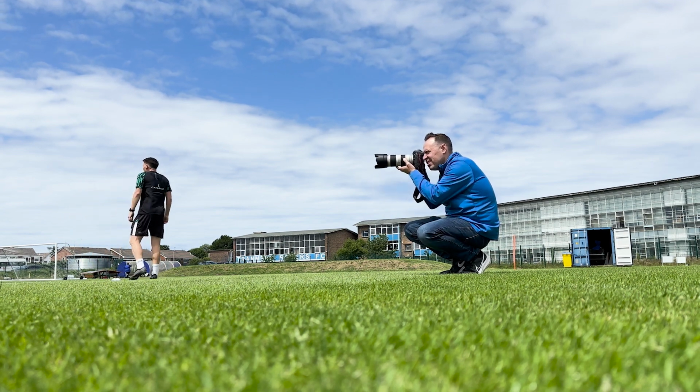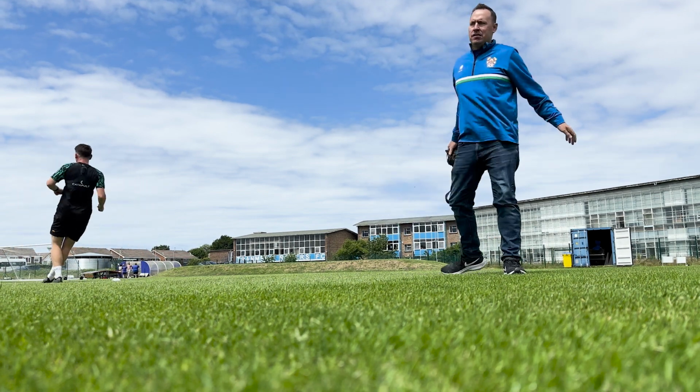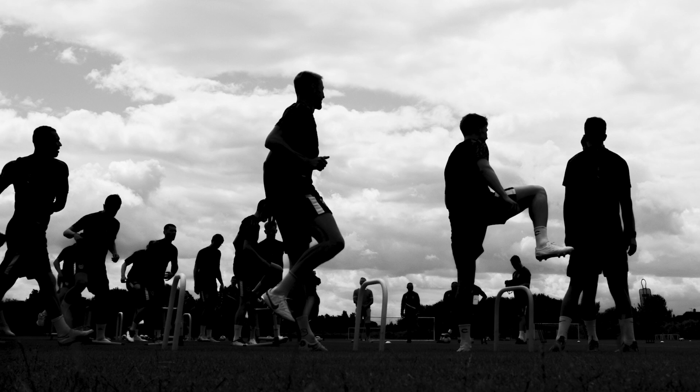I was using a mixture, so primarily my 70-200mm lens on my Canon 1D Mark IV. I also have my 400mm on my Canon 80D, and what that did is just allow me to reach some of those groups of players that were maybe doing sessions in the middle of the pitch, as well as getting nice and tight shots of faces of other players.